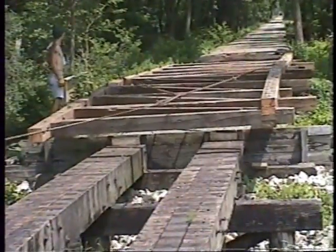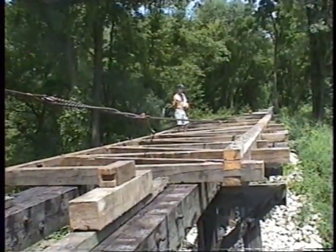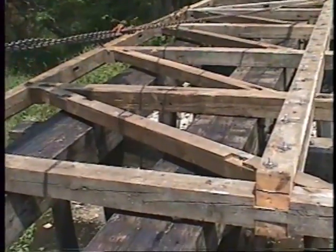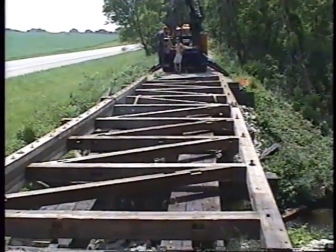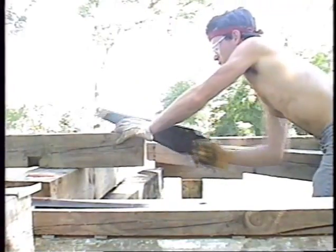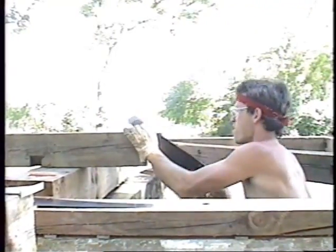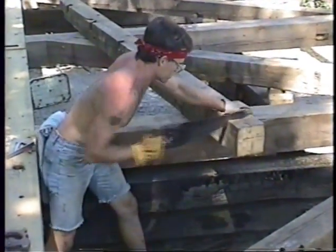Both truss walls were built at the bridge site. The second wall was to be built at the same spot as the first one. In order to do this, the first wall was moved out onto the old train bridge. A large truck-mounted winch was used to pull the truss wall off the rail bed and out of the way. The second wall took less time to build. The experience gained from building the first wall really helped speed things along.